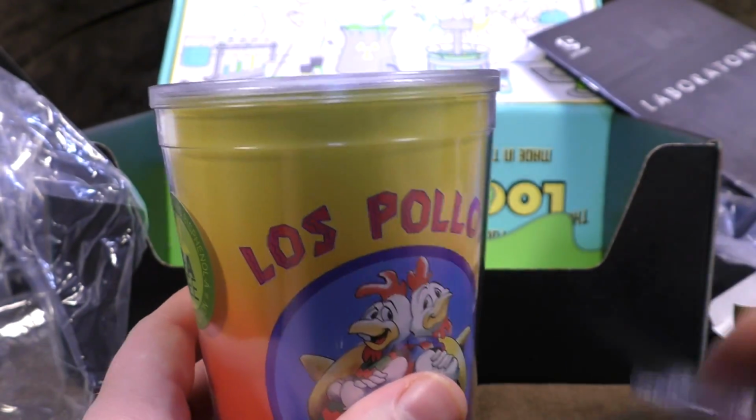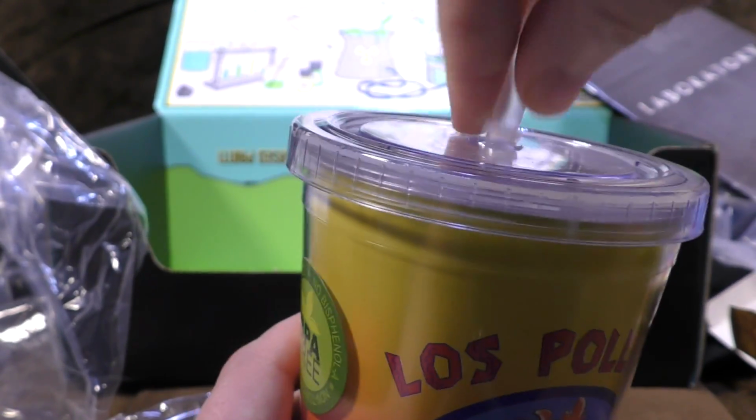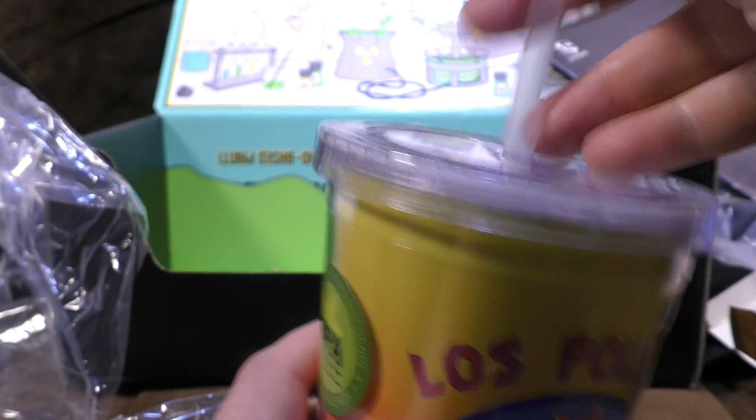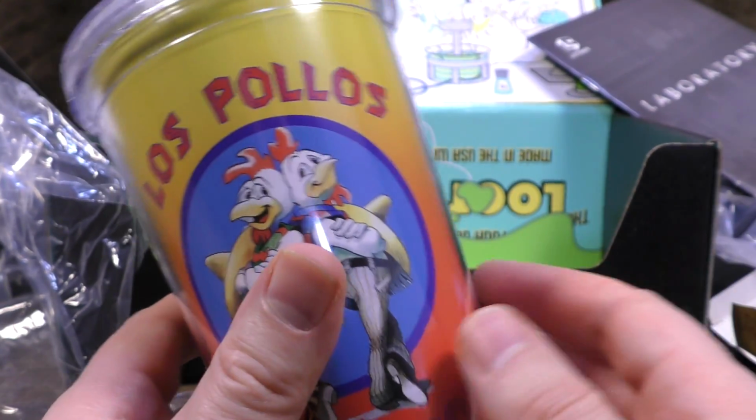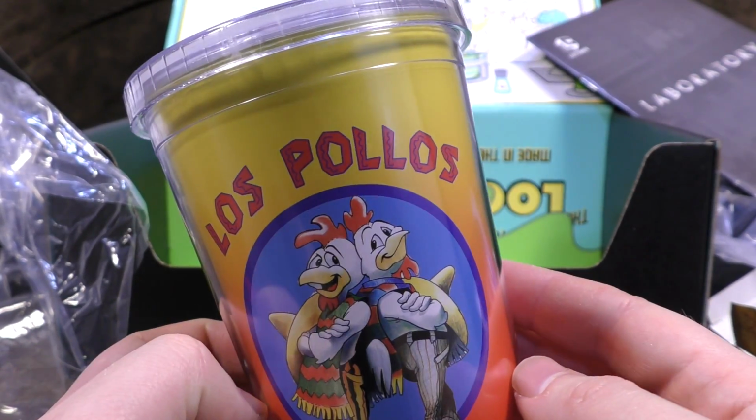Yeah, I mean, if you do want to drink, you can pop the top on and fill it with your liquid and then drink it from this straw. And then, yeah, or do you put that in so it doesn't come out the other way up? Probably. And there we are. You can pretend you're buying chicken in a fictional TV series.